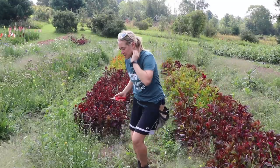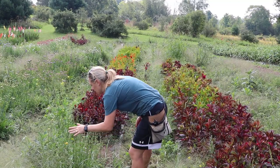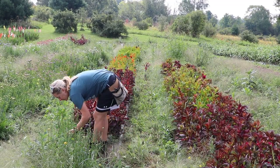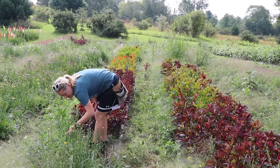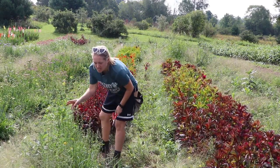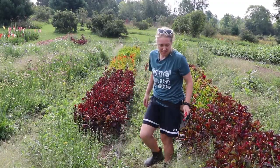All right, so this is the Crespedia. It's just starting. There's one down here. I don't know. I don't think they're gonna be great. They're supposed to be little, it looks like the tarnished plant bugs got to them. They're a little brown on top. Probably not gonna mess with it.